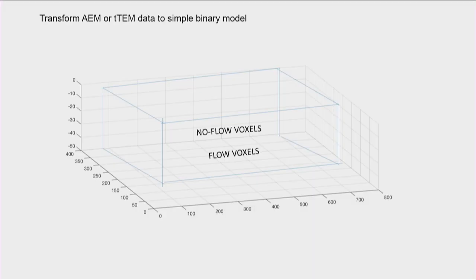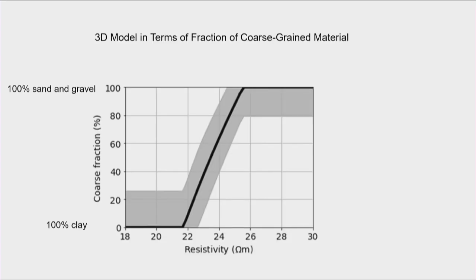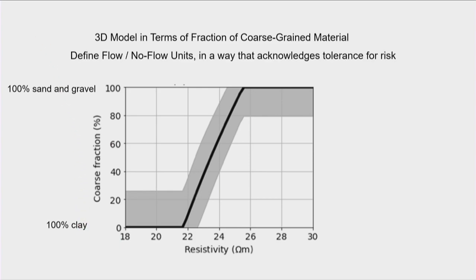And what we want to know is, where are there fast paths to the groundwater? So what we're doing is to take our airborne EM or our TTEM data and develop very simple binary models. We divide the subsurface into either no flow or flow. Just intuitively, more coarse-grained material, water can flow through, more fine-grained material, water can't flow through. And so we have our 3D model that's mapping out where we are in terms of coarse-grained material, somewhere between sand and gravel and somewhere between clay. And we now want to define them as either flow units or no flow units.